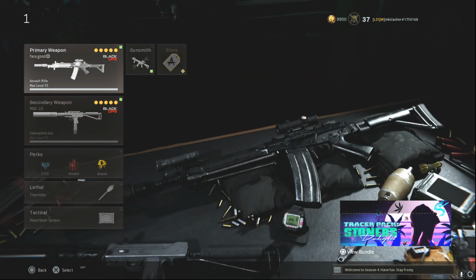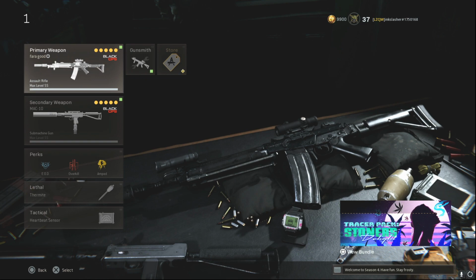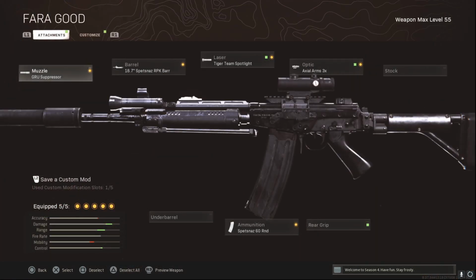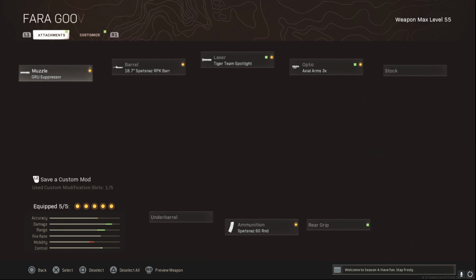Now, as far as my weapons go, the first one that we have here is the Pharah. This is currently, in my opinion, the best weapon in the game by quite a long shot. It's great at long range, very little recoil. As far as the attachments I'm using, the GRU suppressor. This is for that extra bullet velocity, damage range, and of course, the sound suppression. The vertical recoil control is nice, but it's definitely not needed on this weapon.